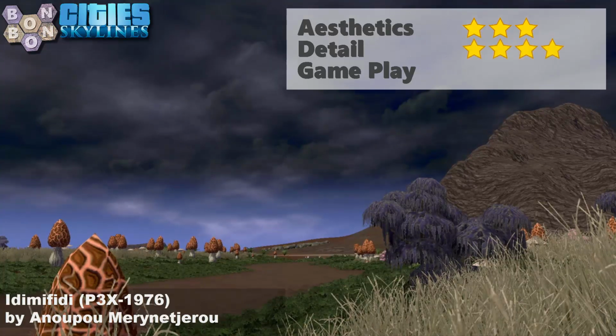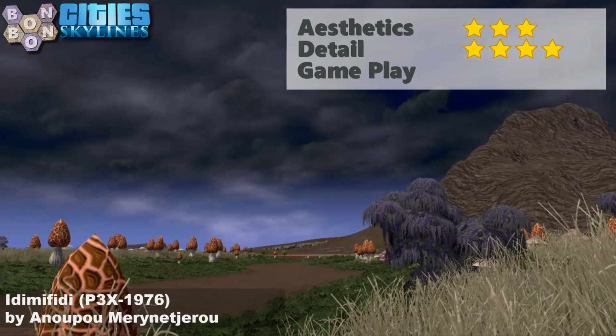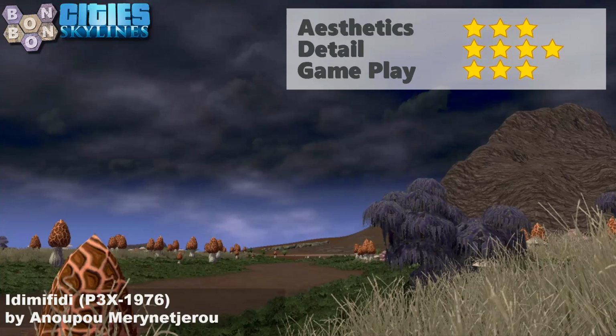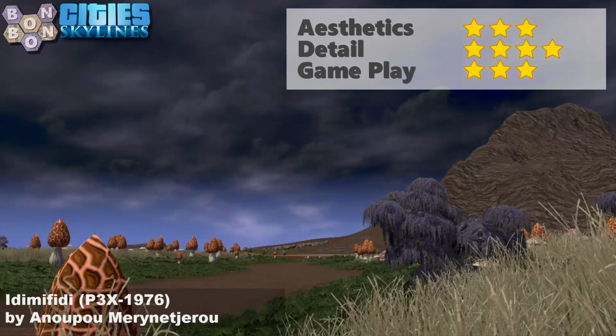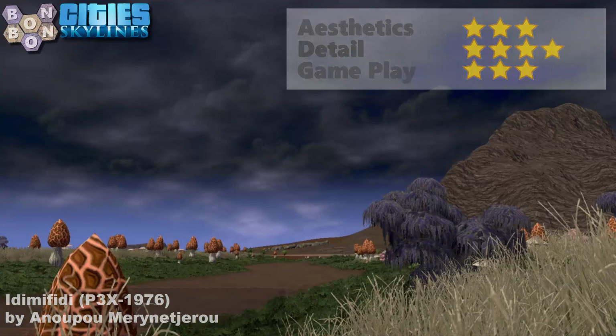Gameplay potential. It's a playable map. Do you want to play it? Probably not. But it's playable. So I'm going to give it a safe 3 stars. It is playable. It's all set up and ready to go. You could argue it gets 5 stars because it's already ready to go, but I'm going to call it a 3. But if you want to do an otherworldly build, go for it. This is the one. Idimifidi P3X-1976 by Anoupou, Merynetjerou.